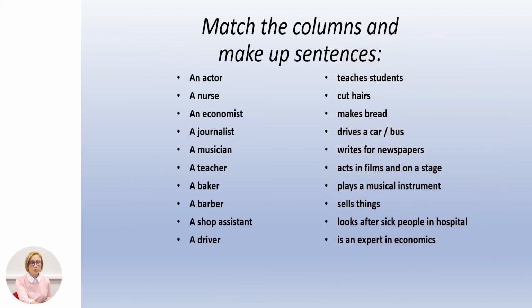Now, let's practice a little bit the new vocabulary. So, match the columns and make up sentences. Here we have the list of the new vocabulary. As for example, we have here an actor, a nurse, an economist, a journalist, a musician, a teacher, a baker, a barber, a shop assistant, and a driver. Let's make up sentences with these words.